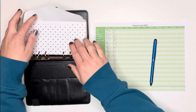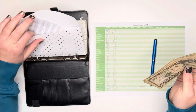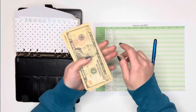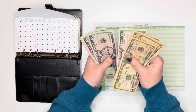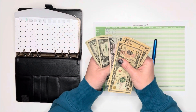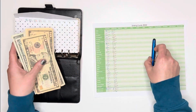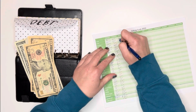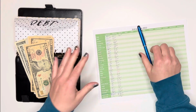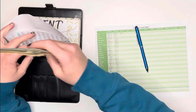All right, so debt is our first envelope. We ended February with $47. We now have 10, 20, 30, 40, 45, 50, 55, 56, 57, 58, 59, 60, $61. Oh, nice. That's about $14 this month in March that we were able to save.